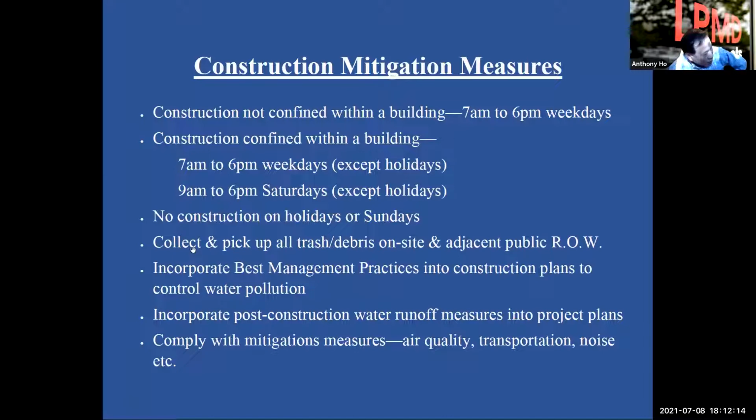The builder has to collect and pick up all the trash and debris on site and adjacent public right-of-way. The builder also needs to incorporate best management practices into the construction plans to ensure they can control water pollution. They also need to incorporate post-construction water runoff measures. And of course, they need to comply with mitigation measures such as air quality, transportation, noise, etc. Those will be part of a document as part of the project application.